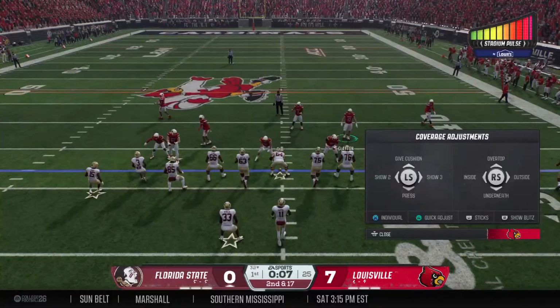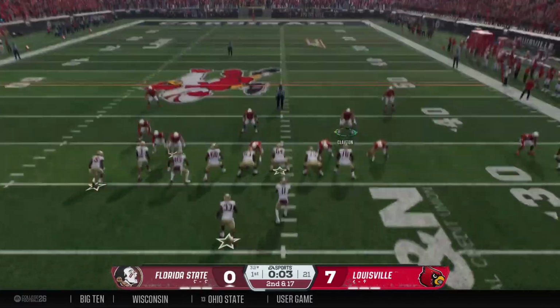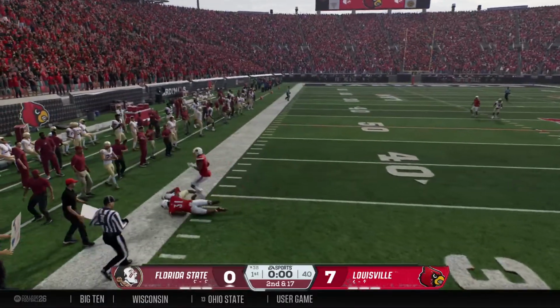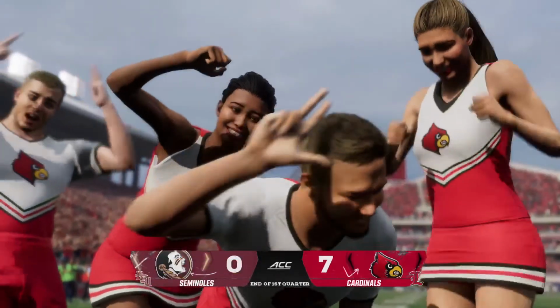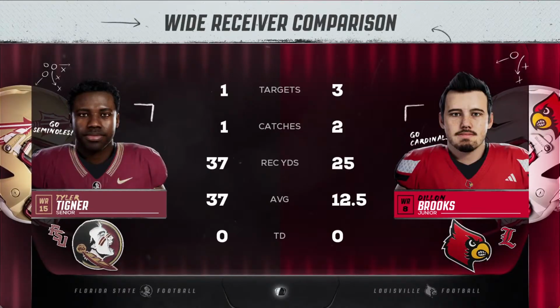As they get set to snap it, just about to reach the end of the quarter. Back to pass. They're working that left side. Tackled almost immediately. They're well short of the first down. We're through one period, and these receivers are showing out big time. Take a look at the stats.